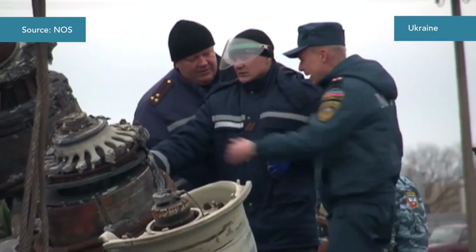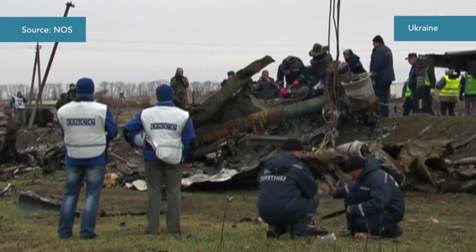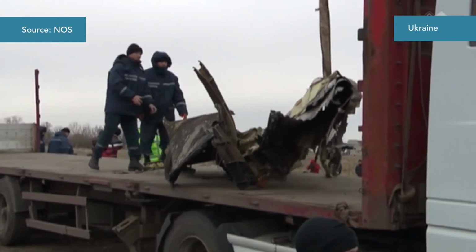In the autumn of 2014, the first recovery mission for the wreckage took place. From October onwards, preparations were made to recover those parts of the wreckage that were most important and to transport them to the Netherlands for further investigation.